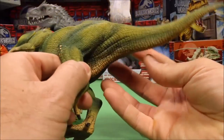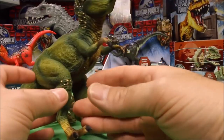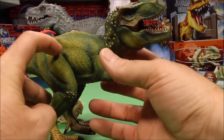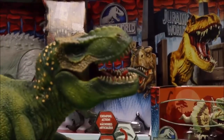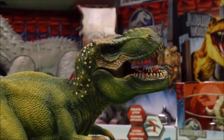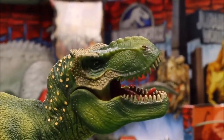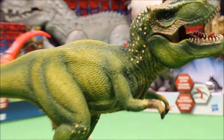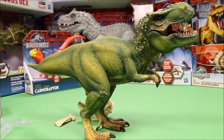Beautiful paint job. Wow. Seriously, this is one of the nicest dinos I've seen come from Schleich, and it is huge. And Schleich makes some really nice sets, guys. I mean, this guy is totally awesome. Wow, that was a cool set.